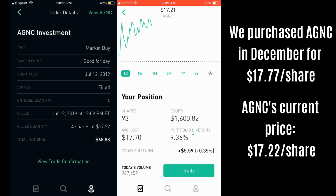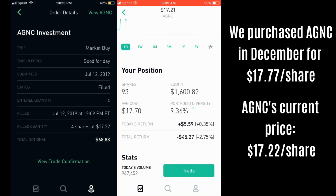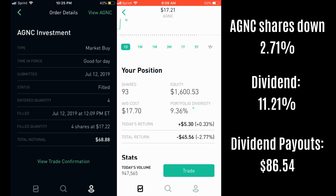We purchased 4 more shares this month, and we now own 93 shares valued at $1,601.46. Our shares are down 2.7%. We invested in Agency for 2 reasons. Agency has a relatively safe business model since it invests nearly all its assets in loans protected against default by Fannie Mae and Freddie Mac.